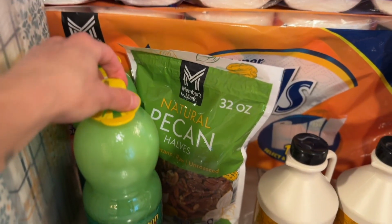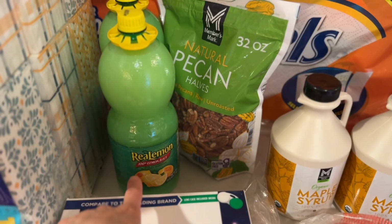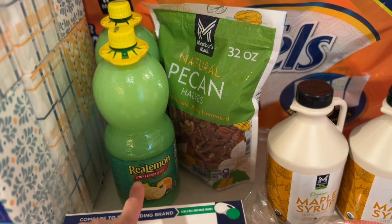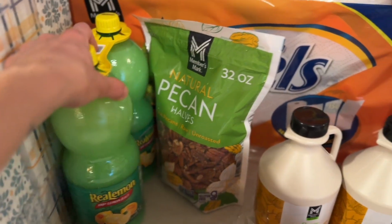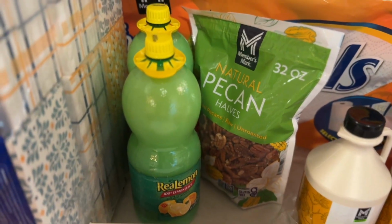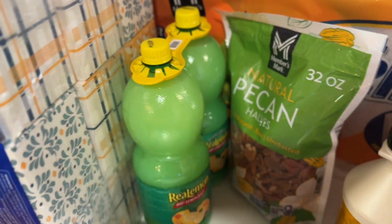Now I buy this strictly as a cleaner. I don't use this in cooking, but the homemade dishwasher pods that I make every month or so do call for lemon juice. And so that's why I buy this from Sam's Club. It's a great deal. I think it's $5 and some change for these 2 huge bottles of lemon juice.